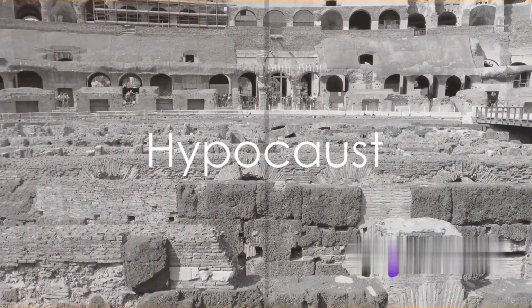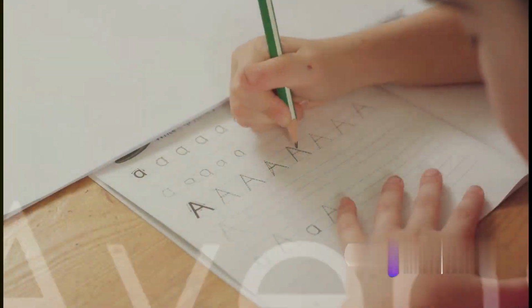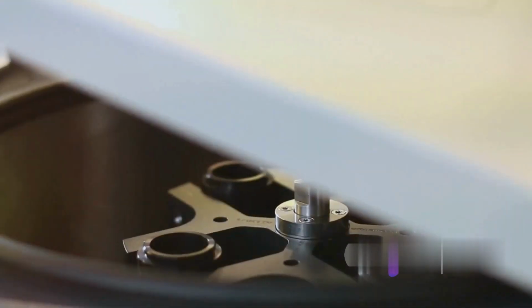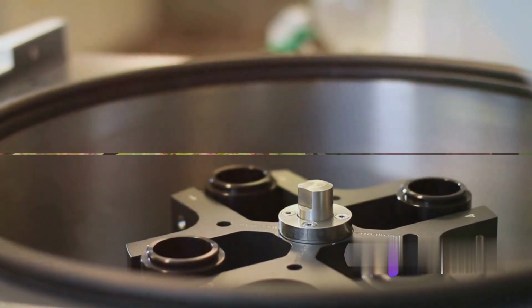Next up, hypocaust, H-Y-P-O-C-A-U-S-T, hypocaust, an ancient heating system. Now, let's spell avens, A-V-E-N-S, avens, a plant of the rose family. Next, centrifuge, C-E-N-T-R-I-F-U-G-E, centrifuge, a machine that separates substances by spinning them at high speed.